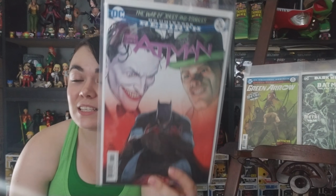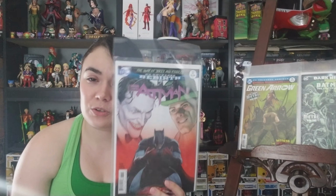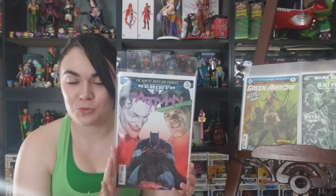Next, I picked up Batman issue 32. Yes, it is a continuation of the War of Jokes and Riddles. I'm kind of over the War of Jokes and Riddles, but everyone wants to know what Selina Kyle said to Bruce Wayne Batman. We already know the answer because, hello, we have the internet. But I'm still really excited either way. They're getting married.